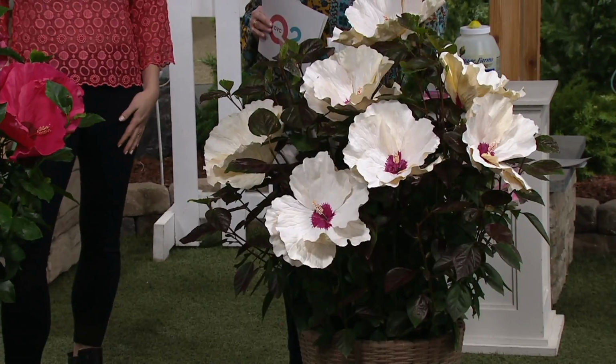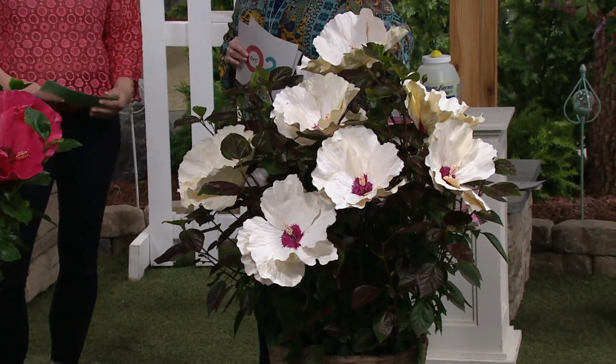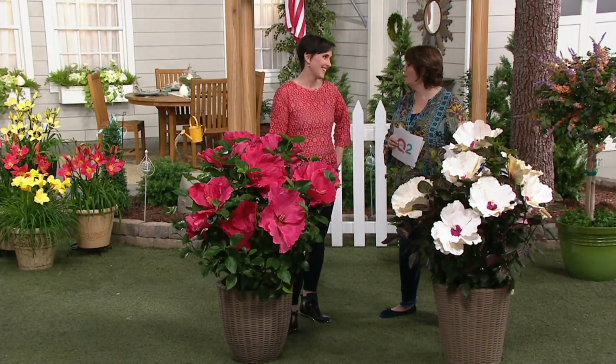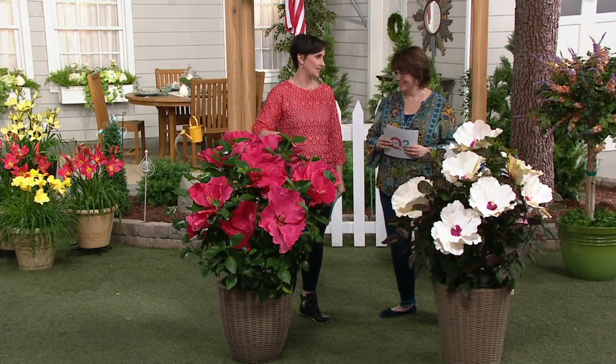And what are my expectations for this first summer? And then when will the show really arrive, I guess is the question. So this is going to be second season. But you will get flowers that first season. So this plant will get this size the second season, and it will only continue to get bigger.